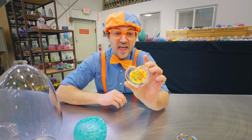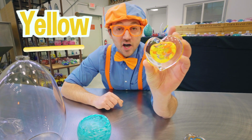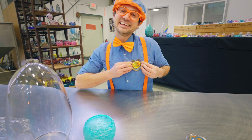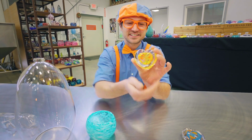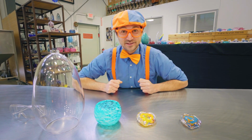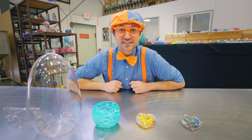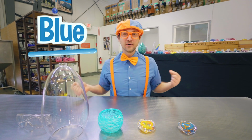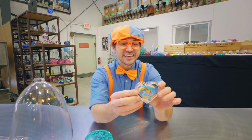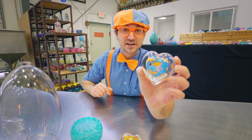And then they made a heart. Yeah, they used yellow and orange. That is so cool. And then I got to make a heart. Do you remember my two colors that I used? Yeah, blue and orange. Here it is. Wow, we did such a good job making this heart.